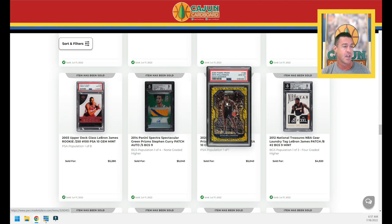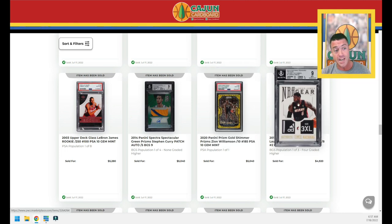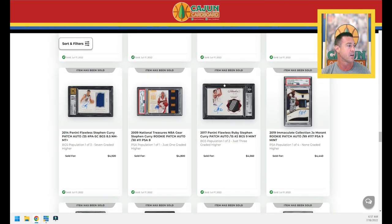But again, this is not his rookie card. He's a 2019 rookie. So this is not his rookie card, so that's probably why it sold for $5,000. But we got a really cool laundry tag deal here. It's the Adidas laundry tag combo, NBA Gear, 3XL. Apparently LeBron wears a 3XL jersey. $4,920. BGS Pop 3. Just a really cool looking card right there if you're a LeBron memorabilia collector.